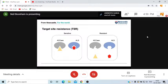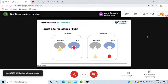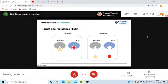So as described in this diagram here, we've got the enzyme for ACCase, the enzyme for ALS, and we've got the target site of these enzymes, and the products that we're using bind into the target site and inhibit the enzymes. And so the triangle here and the pentagon here are, just a cartoon really, for the different herbicides. And this is in a sensitive plant cell.